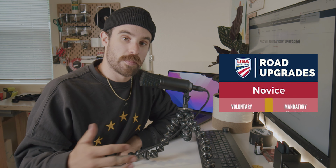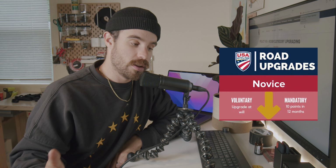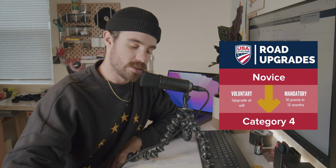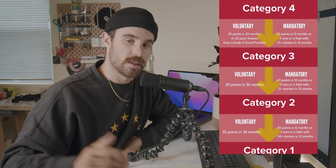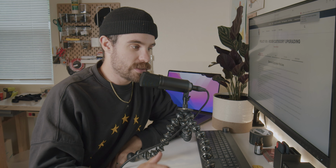Then as you race more, as you train more, as you get better, you want to start moving into a more competitive category that matches your level of fitness. So from category 5, you'll move up to 4, 3, 2, 1, and so on. The way to do that is to follow the USA Cycling point system. This point system is available online. It can seem a little complicated, but it's actually pretty straightforward.